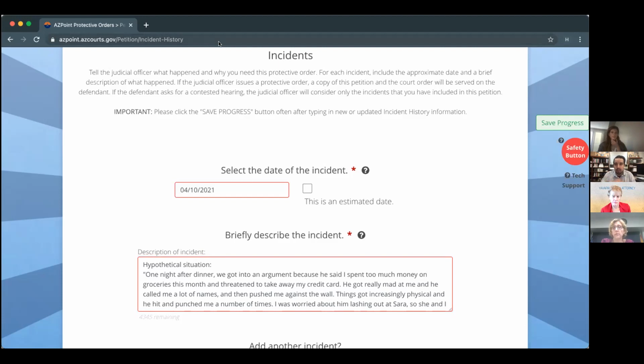And so go ahead, Hannah. So if I'm filling this out and I leave out important details in my incident description, or if I describe one incident, but then I get in court and I want to talk to you about a more serious incident that happened 2 days later, am I allowed to describe those incidents to you?